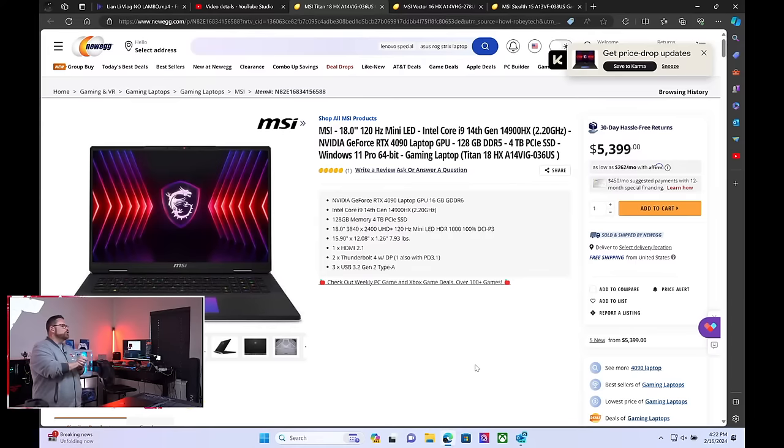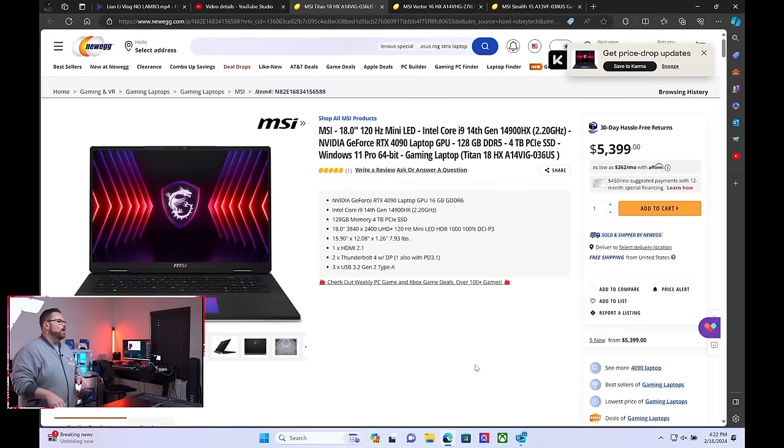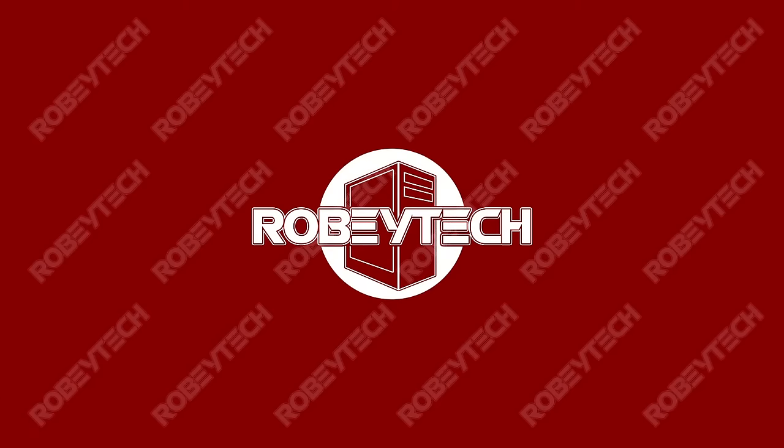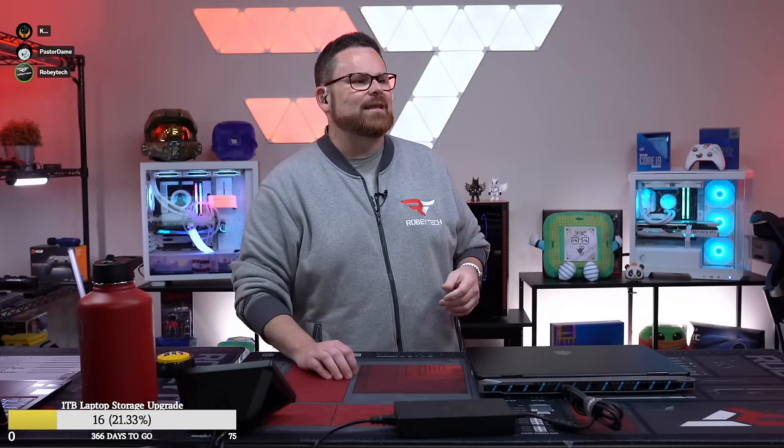We have two terabyte NVMe drives installed. We're gonna open this up, show you about the installation, all that sort of stuff as well. We have 128 gigs of 5600 megahertz DDR5. Guys, that's a lot of RAM. 128 gigabytes. 128 gigs inside of this laptop. 4 SODIMM slots. We'll show you a little bit later. But that is an absolutely ton of RAM right there that we have inside of this thing.